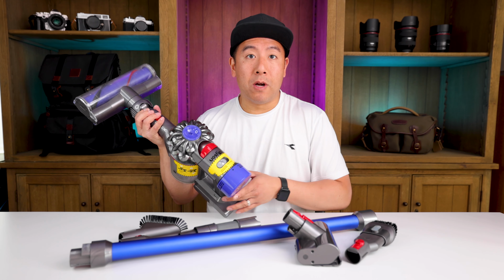So there are 2 filters that you need to clean once a month, they recommend. I've been a little bit lazy, so I've not been doing it that often, but you should be doing it once a month. The first one is at the very, very top. You just pull it, and then you rinse it out under cold water, and just tap it to get all the water out, and you have to let it air dry for 24 hours before your next use.